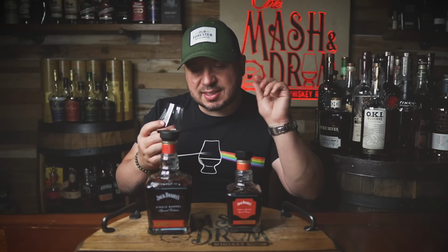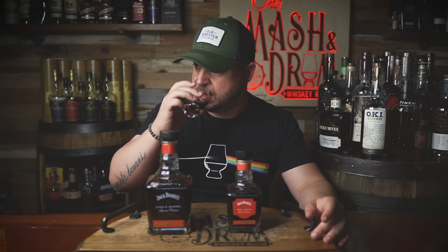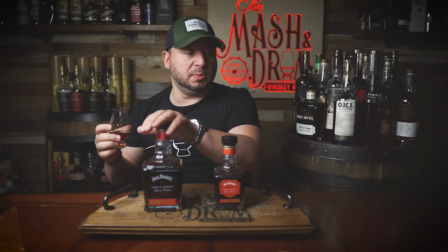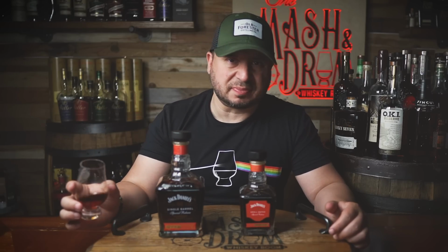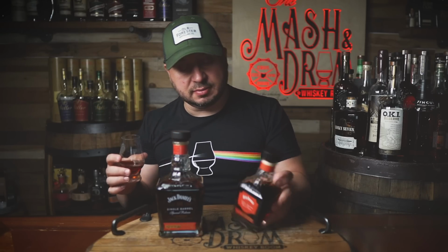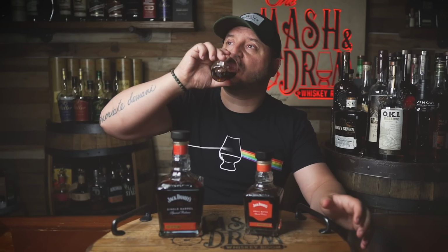Maple syrup for days. Slight blackberry note I'm getting on this. There's a little bit of a dark fruit note on the nose as well. Man, do you get that oak though? There's a lot of rich, sweet oak on this. It reminds me a little bit of this one. We'll do a quick comparison here. Man, does it smell proofy though? I could smell that thing just going up in my nostrils and singeing my nose hairs. Woo! All right, cheers. 153.2 proof coming at you. Cheers, guys.